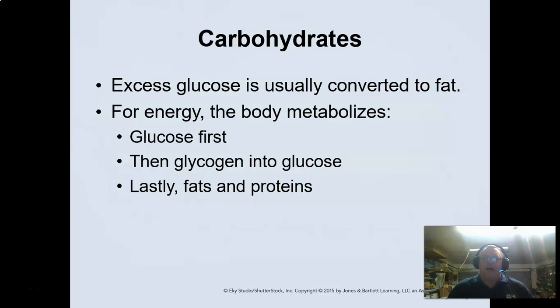Now, your carbohydrates, again, if there's extra glucose, the body converts it into fat. Okay, and usually, when we're burning up fuels, we use our glucose first. We'll turn the glycogen into glucose. And then lastly, we're going to actually turn our fats and our proteins back into fuels that we can use to metabolize.